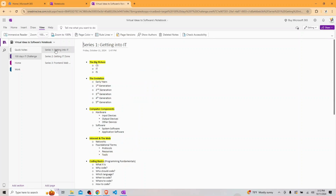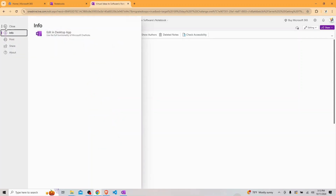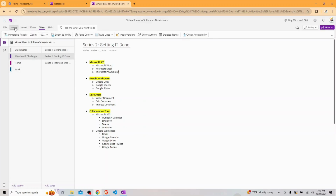There is series 1 with all the content, series 2 and all the content, and you can add more pages as you need. Okay, now within each of these series, you can go ahead and insert a bunch of items. Going to the menu, you're familiar with the file menu, and you don't need that anymore. You're also familiar with the home menu, which has all these icons which we have been using.